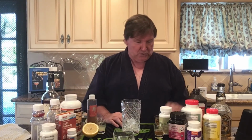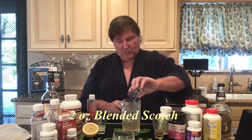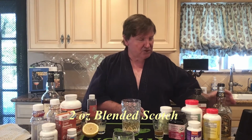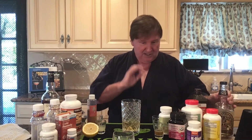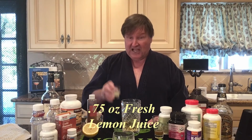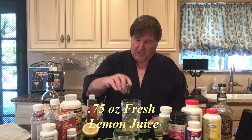We're going to use 2 ounces of blended whiskey. Now we are using Chivas Regal here from Scotland, 12-year-old. It is 80 proof and it's a nice blended scotch whiskey. Then for our vitamin C, we're going to use 3/4 of an ounce of fresh squeezed lemon juice. Put that right in the mix.